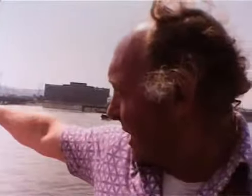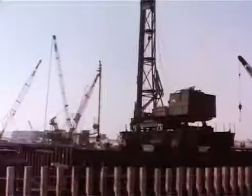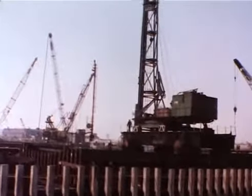Where's the first pier going to be built? The pier you see over there, which we call Pier 9, this is the first pier that will be built. I should think the actual main pour of the concrete will probably start in about 4 to 6 weeks' time.